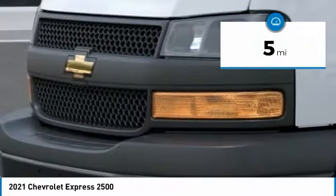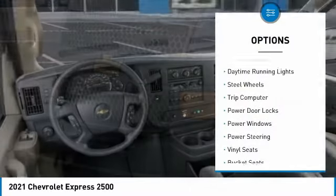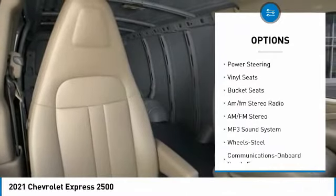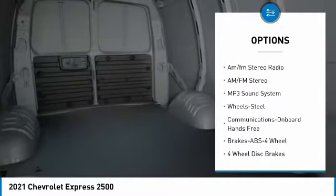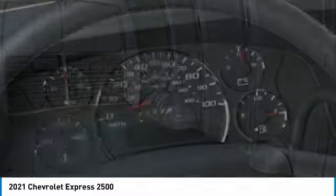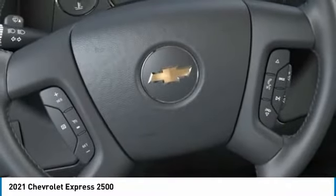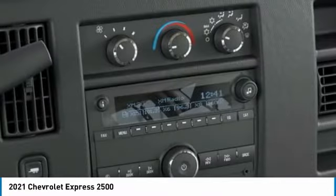Here are some of this vehicle's great options: traction control, daytime running lights, steel wheels, trip computer, power door locks, power windows, power steering, vinyl seats, bucket seats, AM/FM stereo radio. This beauty will make even your house keys jealous. Drive it today.